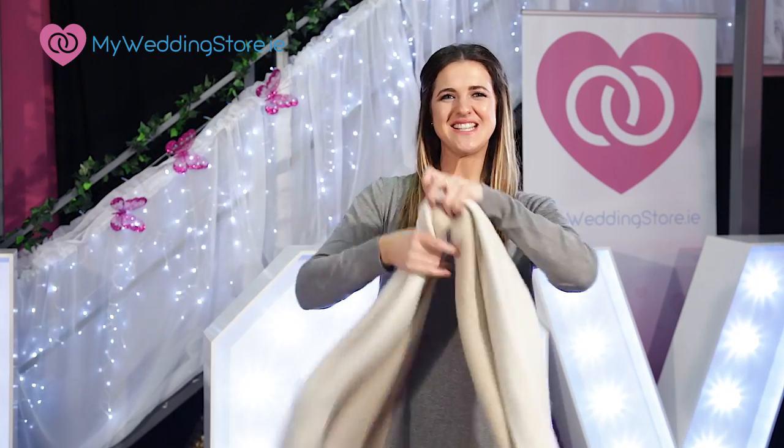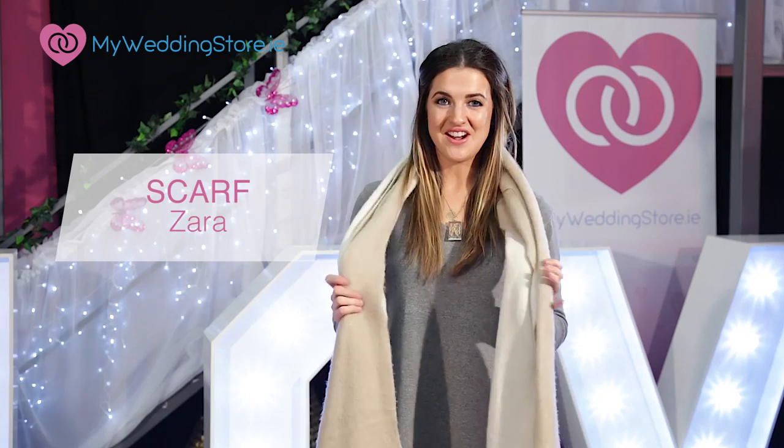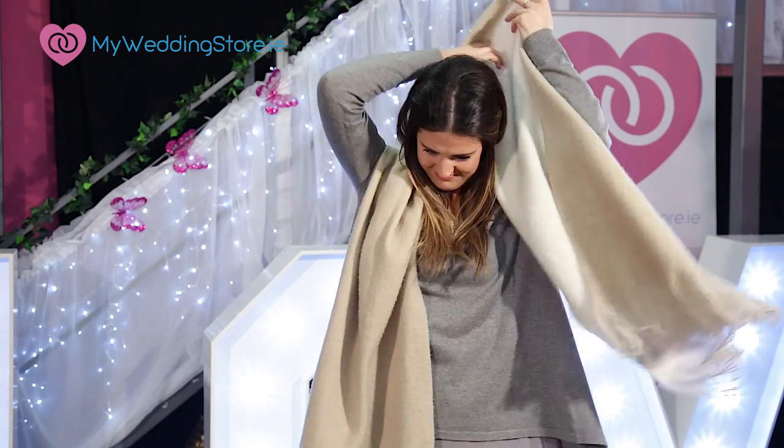My second accessory is something that every girl has in their wardrobe. It's an oversized scarf. This piece is from Zara. I got it in Lone Town Centre. It's a two-tone scarf, and you can wear it as a regular scarf, as a shawl, or double it over as a hood.